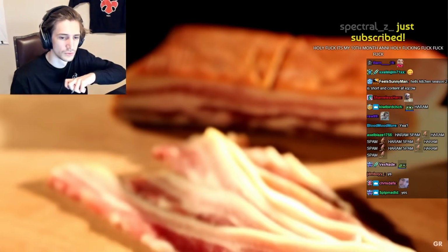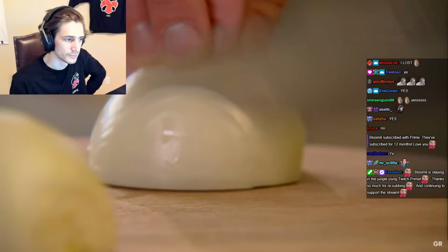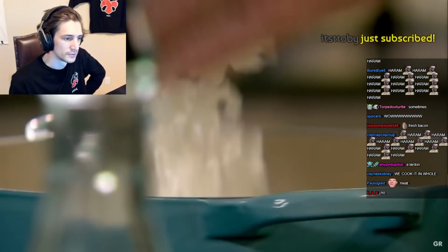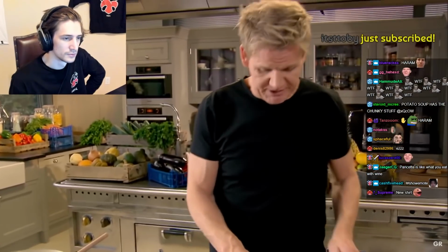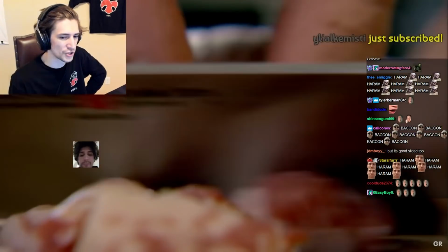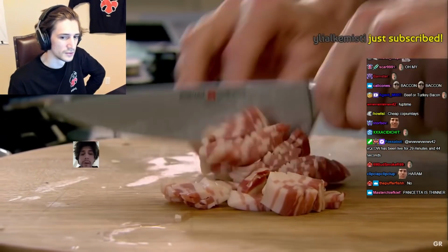A great cheap alternative is streaky bacon, and it's what I'll be using for my thrifty lunch. Smoky bacon, onions, potatoes, sweet corn. It's amazing how cheap the ingredients are that go into this. Get your bacon, see? Big chunks, just cut into nice chunks. I want these nice bite-sized pieces.